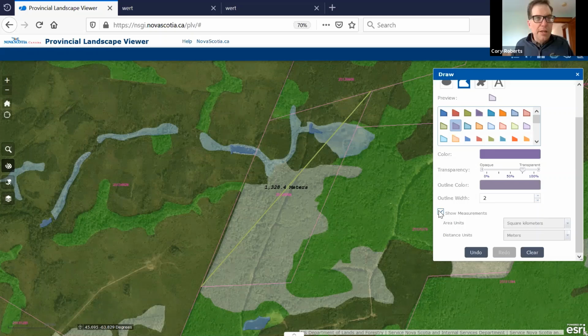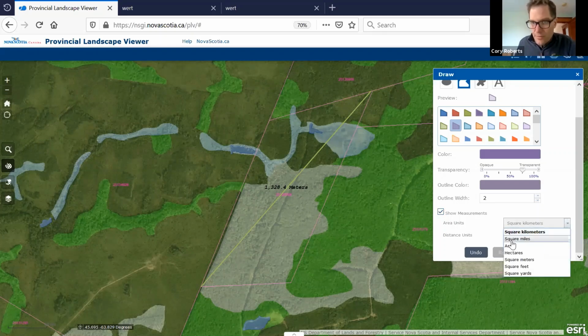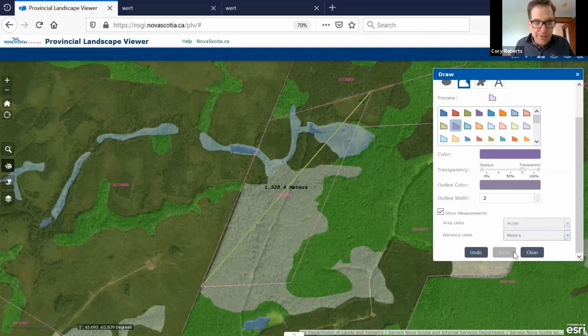Now with a polygon, you have two different measurements. With a line, you've just got one. It's how long is the line. With the polygon, you have both an area and a distance, and the distance would be around the outside of the polygon. So let's say we're interested in determining how many acres that property is. So we'll say acres, and how many kilometers or meters of perimeter. I'm mixing my imperial units here, but okay.